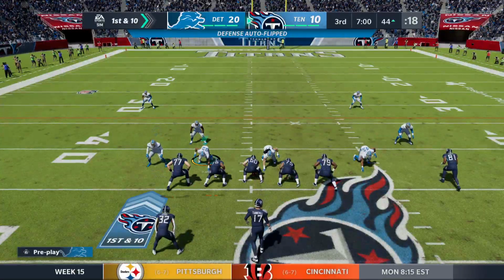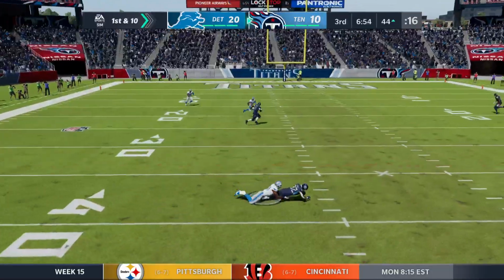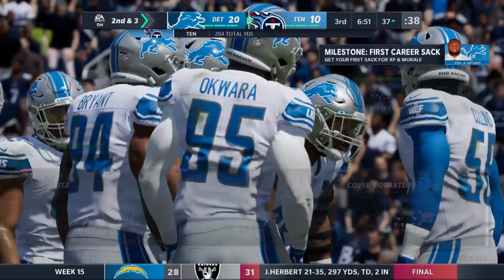1st and 10 at the 44-yard line. Out of the gun, Tannehill. That's complete to his running back, Evans. It's a gain of 7, and it'll make it a 2nd down.